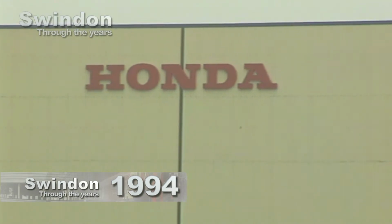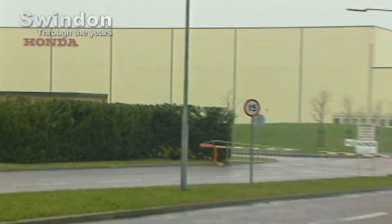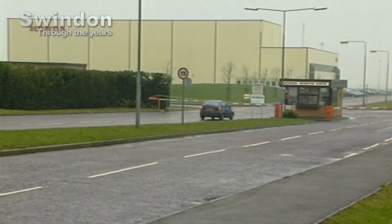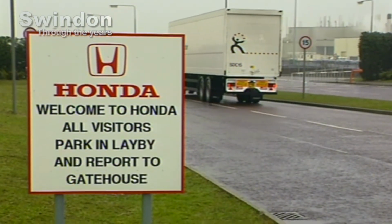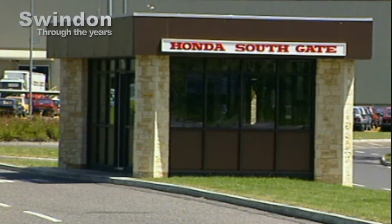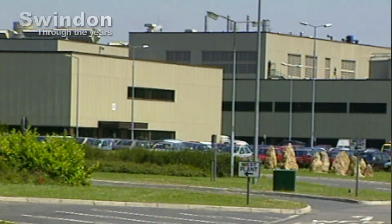The site had been used during the Second World War for aircraft production by well-known names such as Short Brothers and later Vickers Armstrong Supermarine. It was back in 1985 that the former South Marston airfield was sold to Honda as part of their expansion into manufacturing in the UK and Europe, and their plan to build a brand new factory on the outskirts of town.